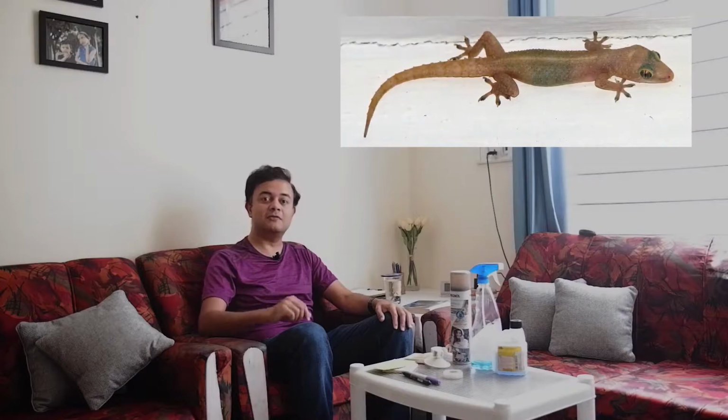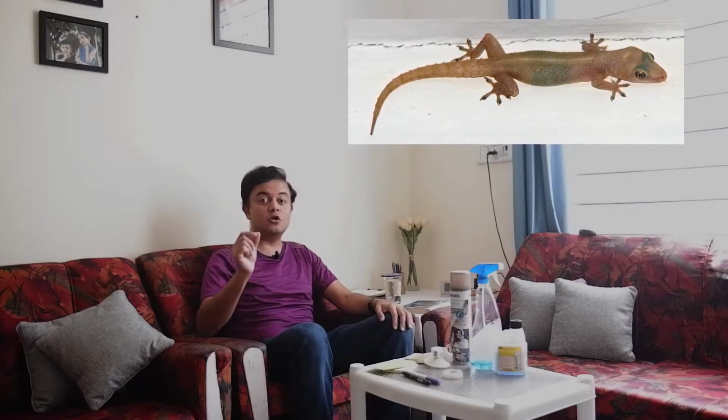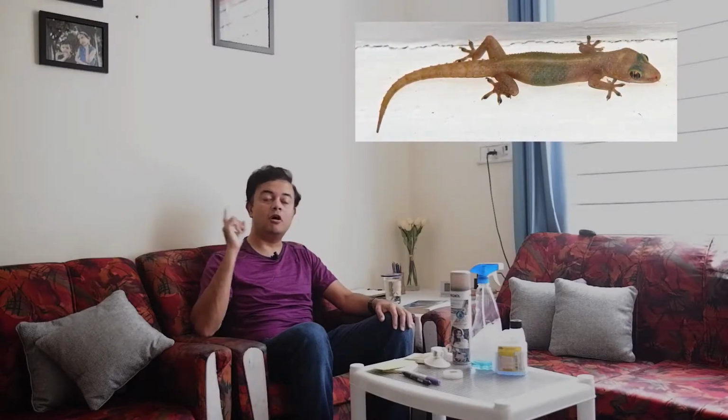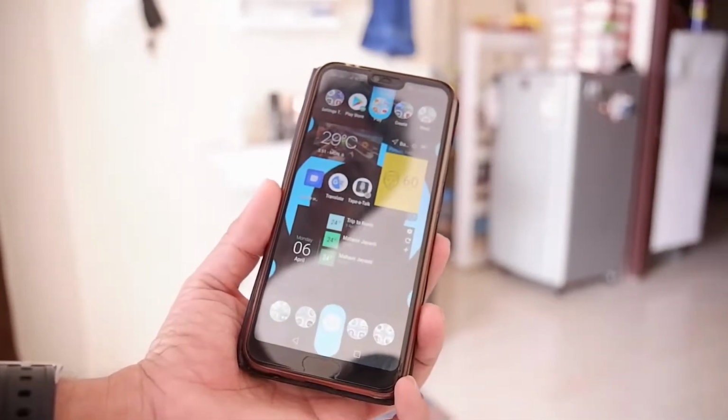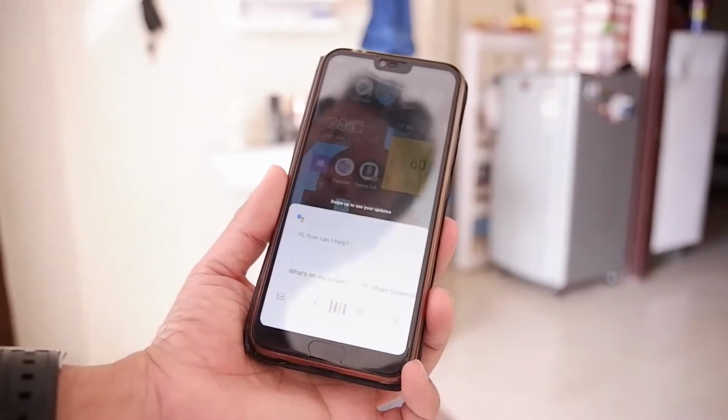And before I tell you what that method is, let me ask you a simple question. How do the lizards walk on the surface? The common house lizards or common house geckos, how do they walk on the wall and ceilings? Have you ever thought about it? Let us ask Google the same question. Hey Google, how do lizards walk on the wall?